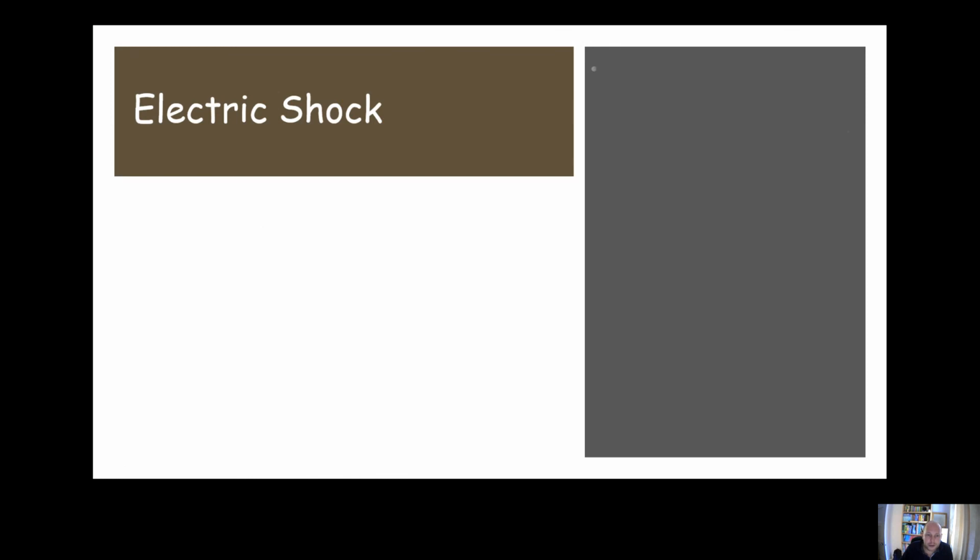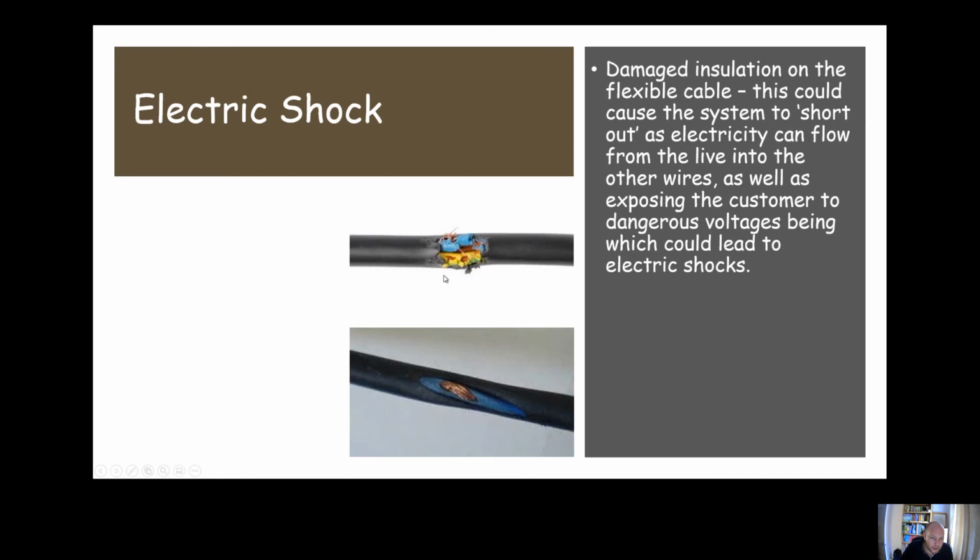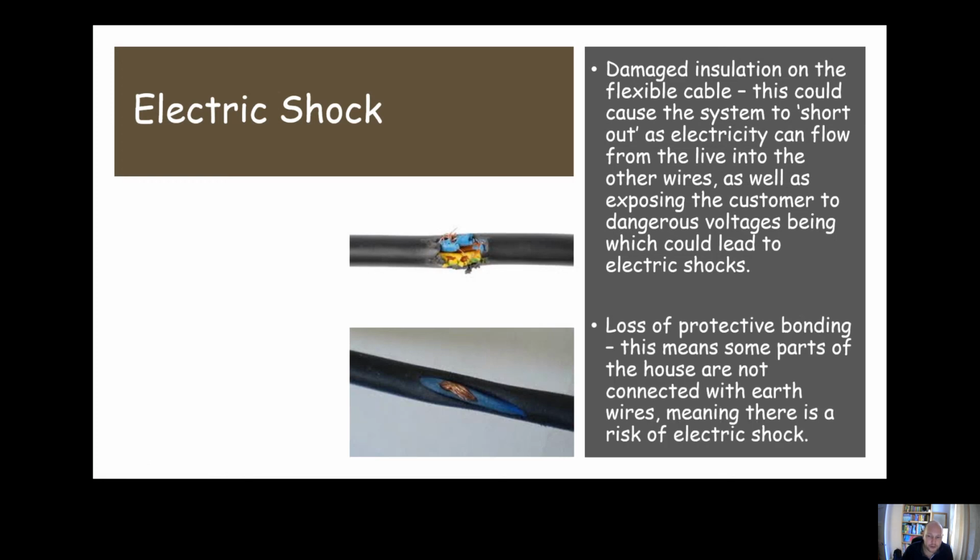So next we're going to look at electric shock. Damaged insulation can lead to electric shock. It can also lead to a short circuit as well, because it could allow the live directly into the other wires. So if we've got damaged cable, there's a risk of electric shock. If we've got damaged junction boxes, for example, again, there's also a risk of electric shock.